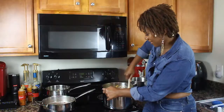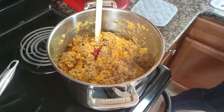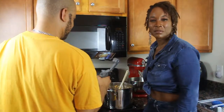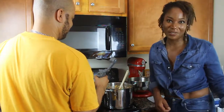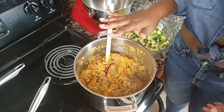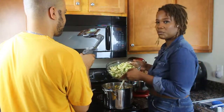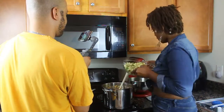Alright, come look. One day I made this and it was sitting on the stove and my son was like, "Can I have some of this?" I'm like, "Sir, really? No." Alright. So I'm going to set Sumo's portion aside because I'm not going to give him the raw vegetables just yet.